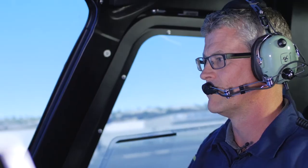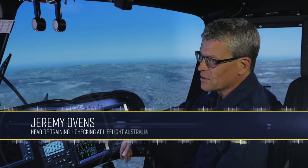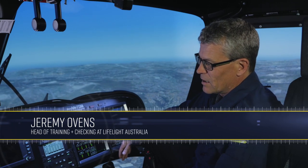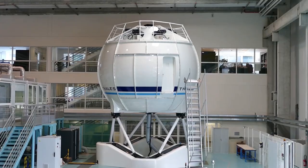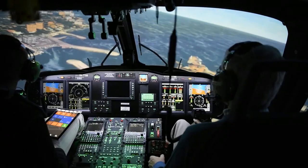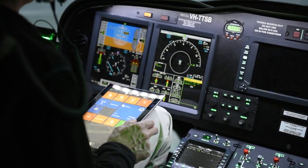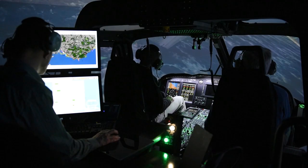I'm very impressed by the Reality H. I must admit, I've been able to fly many different types of simulators around the world, and I was pleasantly surprised when I first got in the Reality H. There are many factors that you straight away look at. The visuals were a big plus, and just the setup of the cockpit itself, it's fantastic.